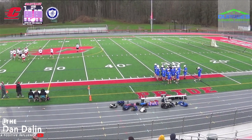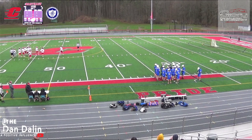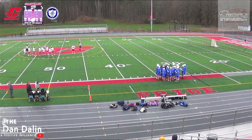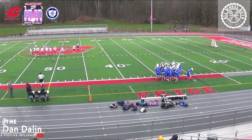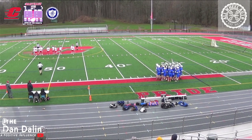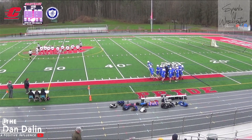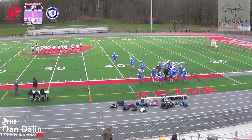Coming into this game, the Carthage Comets are having an even battle to the beginning of the year. They are 3-4, and the IHC Cavaliers are 0-5, but they have scored a couple of goals so far this season, so things are looking up.